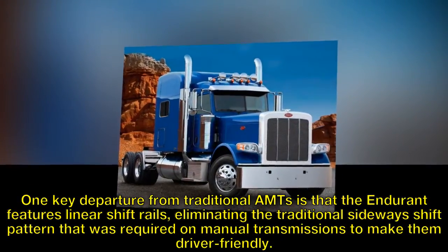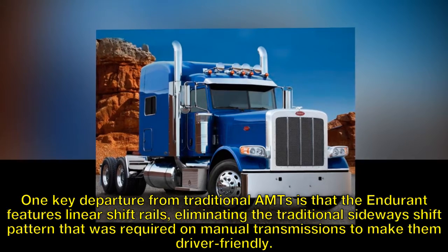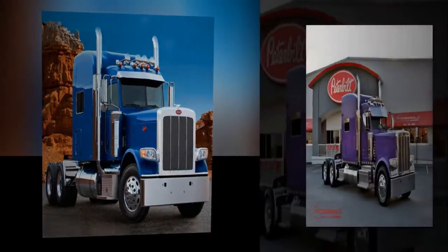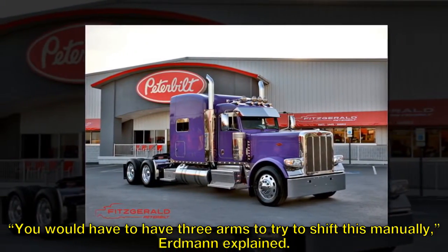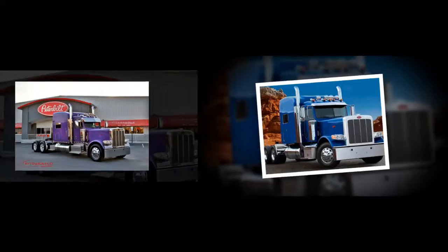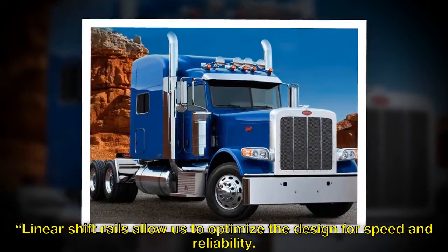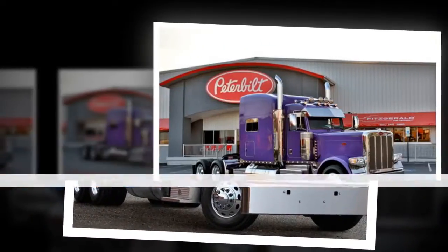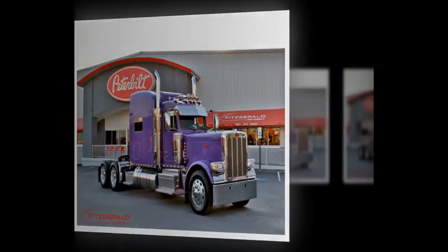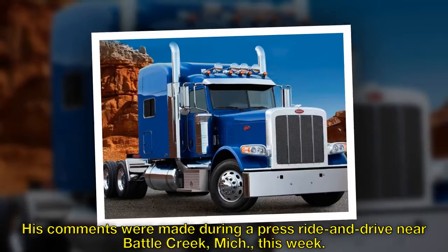One key departure from traditional AMTs is that the Endurant features linear shift rails, eliminating the traditional sideways shift pattern that was required on manual transmissions to make them driver-friendly. "You would have to have 3 arms to try to shift this manually," Erdman explained. "Linear shift rails allow us to optimize the design for speed and reliability. You don't have any wasted motion sideways." His comments were made during a press ride and drive near Battle Creek, Michigan, this week.